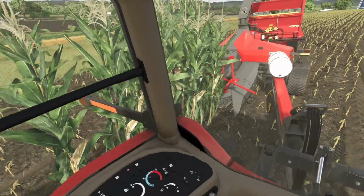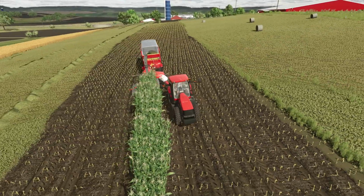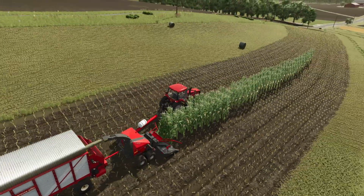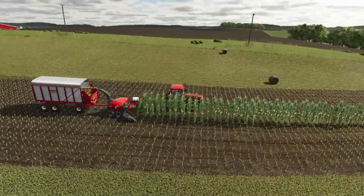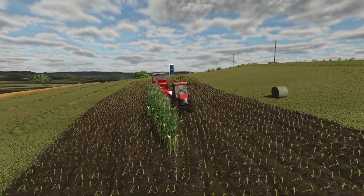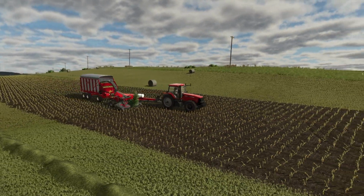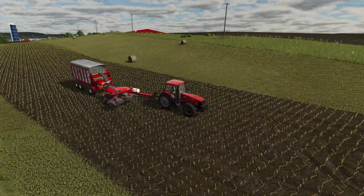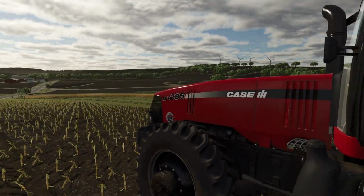Just sit here and watch that corn go in. This is so fun to do in the cab sometimes, but it's not the best for content. So let's just try to get a good shot of this last pass without missing any. That's the key. Just about perfect fitting in there. Look at that. There we go. Alright, let's go ahead and power it down here for today.